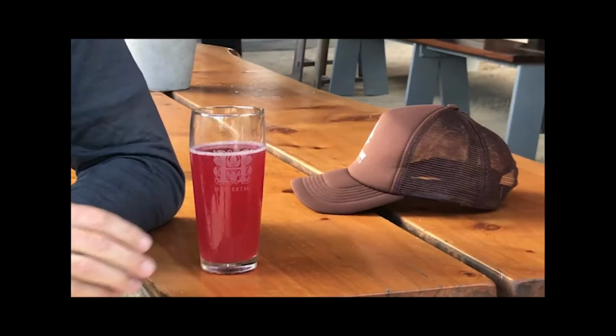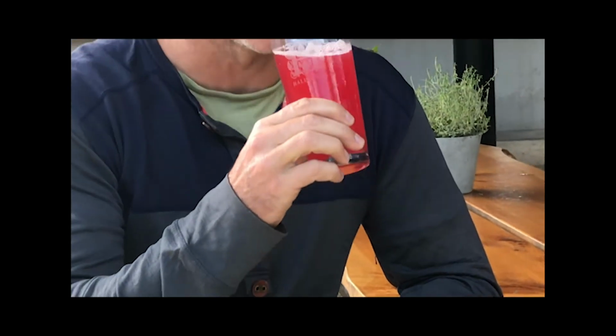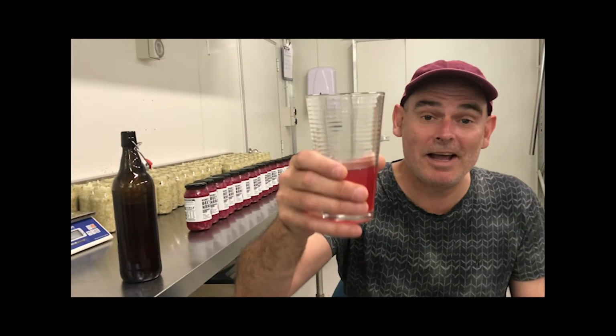I love the colour. So not only does this beer look amazing, it actually tastes pretty cool too. And I think it's the perfect sort of crossover seasonal beer coming into autumn. It ticks all the boxes, great in the sun, great on a cooler evening, and it tastes really delicious as well. Cheers to Hallertau Breweries, Steve, David, and Living Goodness.